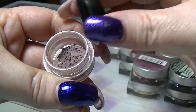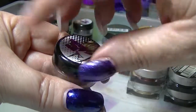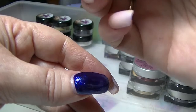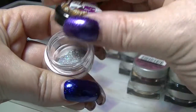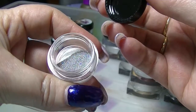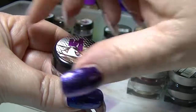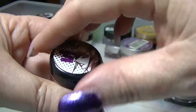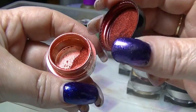Obscure, which is another matte one. Perfect transition type color. I should use it. This one is a holographic glitter. This is Hollywood. Rainbows. Her Revenge. Wow, look at that. So gorgeous.